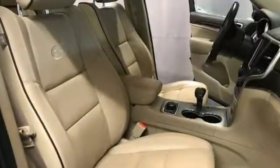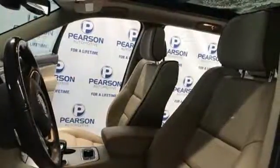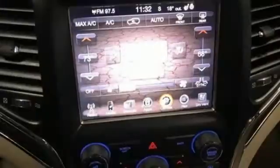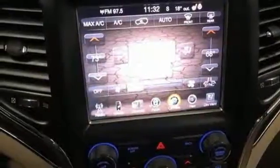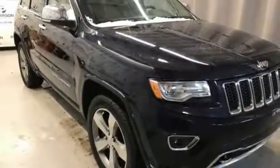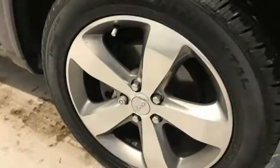Automatic transmission, heated and ventilated leather bucket seats, streaming audio, configurable instrument gauges, dual zone climate control, power heated mirrors, external memory control, express open and closed sliding and tilting sunroof, auto dimming mirrors, and V6 engine.